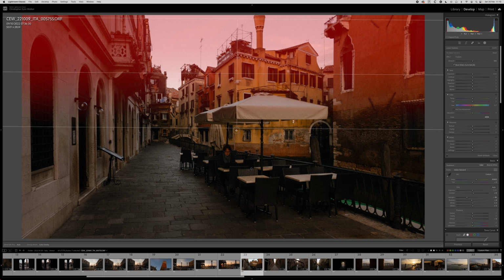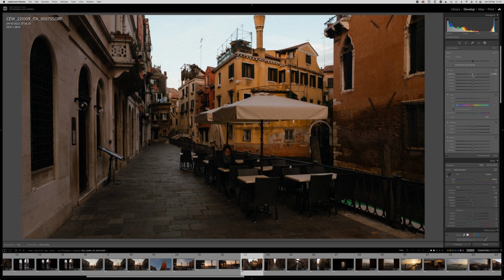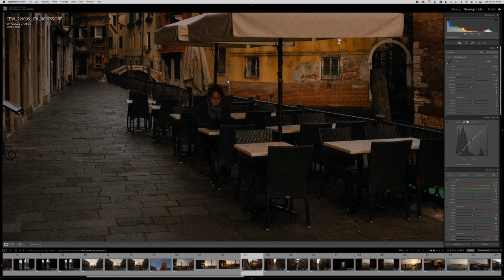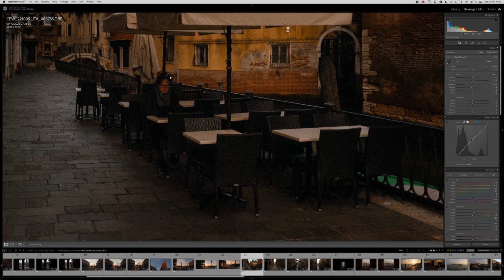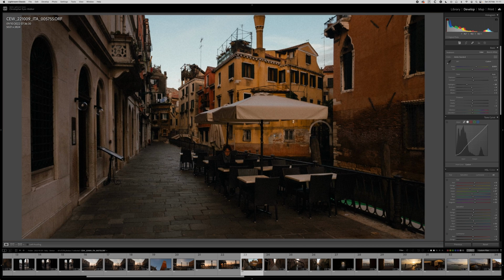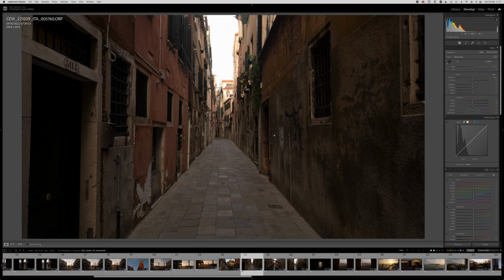I can maybe do a gradient from the top, pressing M, pulling down, bring some highlights down. It's okay. It doesn't work. And the reason it doesn't work is because this person here is actually sitting in the darkest area of the shot, and I'd like to get attention to this, whereas the contrast is flipped, so it doesn't work. So we will go ahead and look at this.